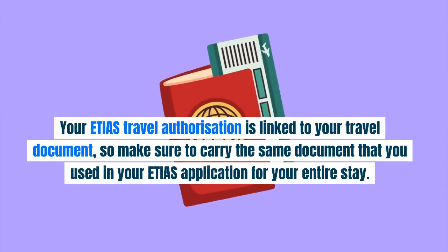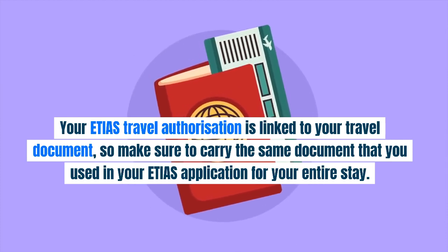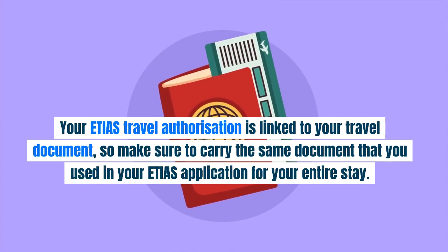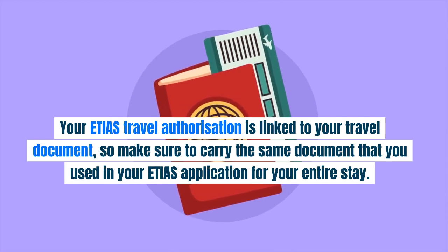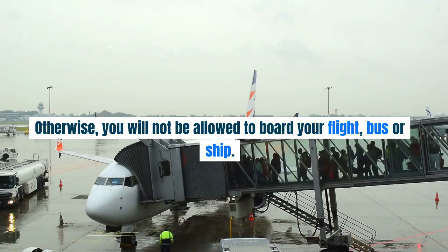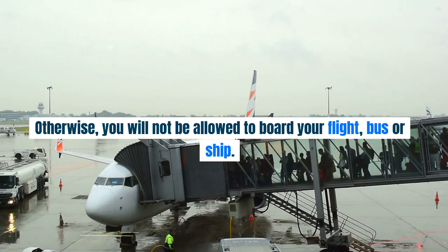Your ETIAS travel authorization is linked to your travel document, so make sure to carry the same document that you've used in your ETIAS application for your entire stay. Otherwise, you will not be allowed to board your flight, bus or ship.